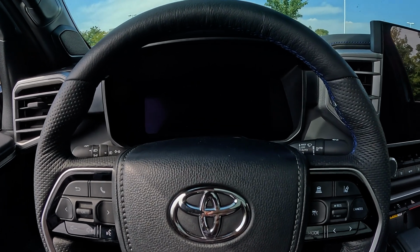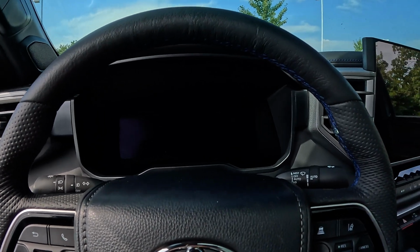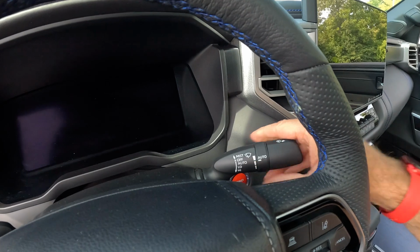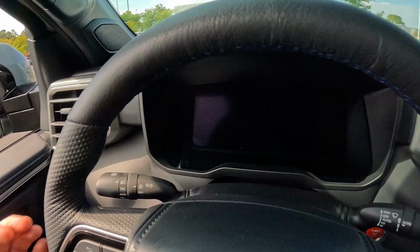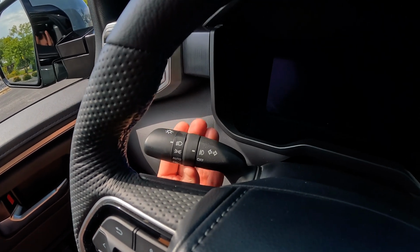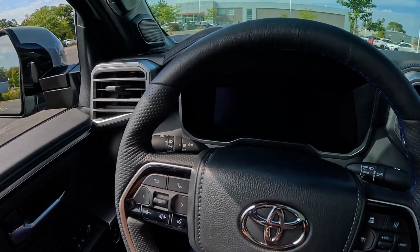Absolutely unnecessary in my mind, just more noise. So 12-inch screen. We've got wiper controls over here with auto on and off for your windshield wipers. Over on this side, we've got our headlight controls. Auto high beams, auto on and off, and then our fog light controls are right here, and those are going to be LED fog lights.